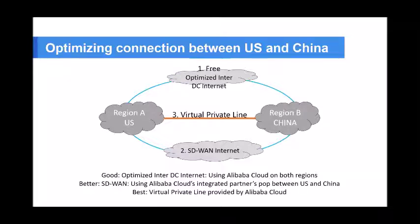So the second solution would be, we have a third-party solution that basically has additional nodes between China and the U.S. Because they are our partners, we also work with them and integrate their node into our infrastructure. So that can provide you a faster speed compared to option one. But most likely there will be additional cost because we are leveraging a third-party solution.